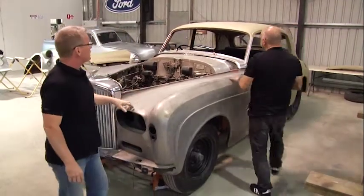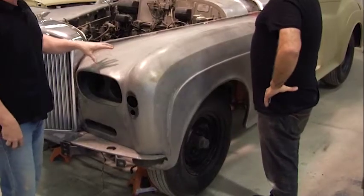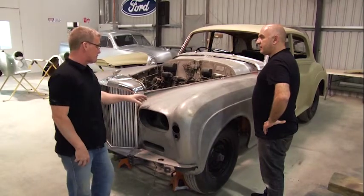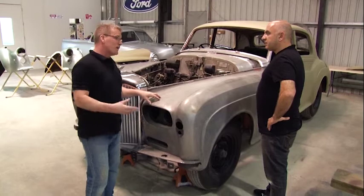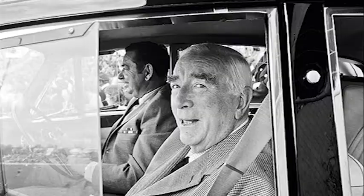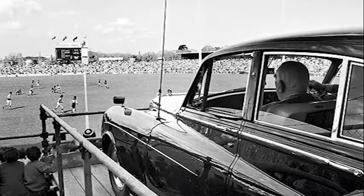This particular car is one of 4 that was ordered by the Australian government. So this car, we believe, was the Melbourne car, used by Sir Robert Menzies. We recently found out that as Sir Robert Menzies got a bit older, if he wanted to go to the football, they actually built a platform at the MCG, and he could drive this car up onto the platform and actually watch the football from the car.